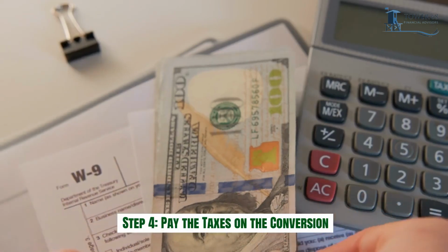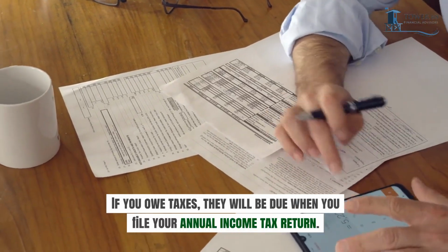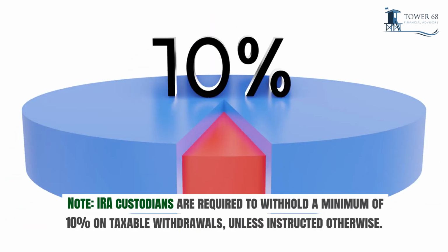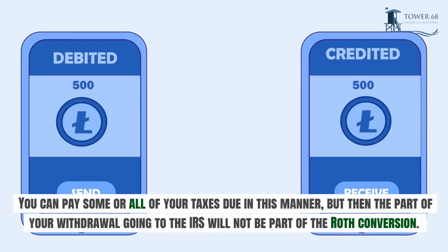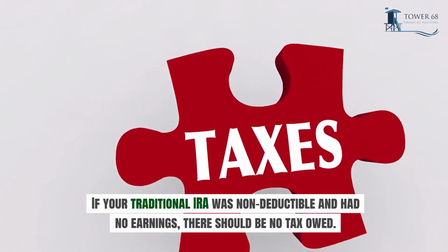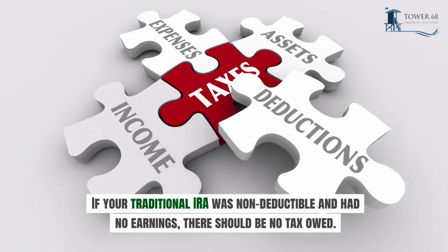Step 4. Pay the taxes on the conversion. If you owe taxes, they will be due when you file your annual income tax return. Note: IRA custodians are required to withhold a minimum of 10% on taxable withdrawals, unless instructed otherwise. You can pay some or all of your taxes due in this manner, but then the part of your withdrawal going to the IRS will not be part of the Roth conversion. If your traditional IRA was non-deductible and had no earnings, there should be no tax owed.